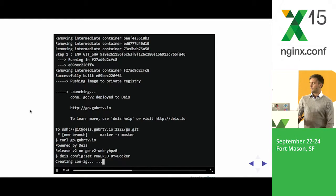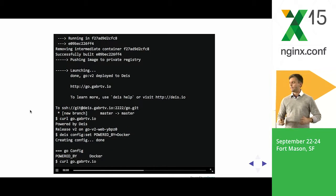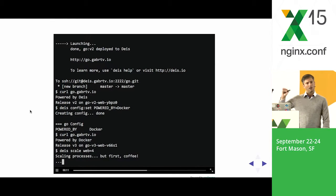Now what I'm doing here is doing config set. That's pretty useful, of course, the build workflow, but you're obviously going to need to configure your applications at runtime and make them slightly different. So this is a stand-in for how you might connect to an external database, like a Postgres database, or add a debug flag, or wire up to a memcache or something like that. You would update environment variables. This one happens to update the powered by section. So you can now see powered by Docker.